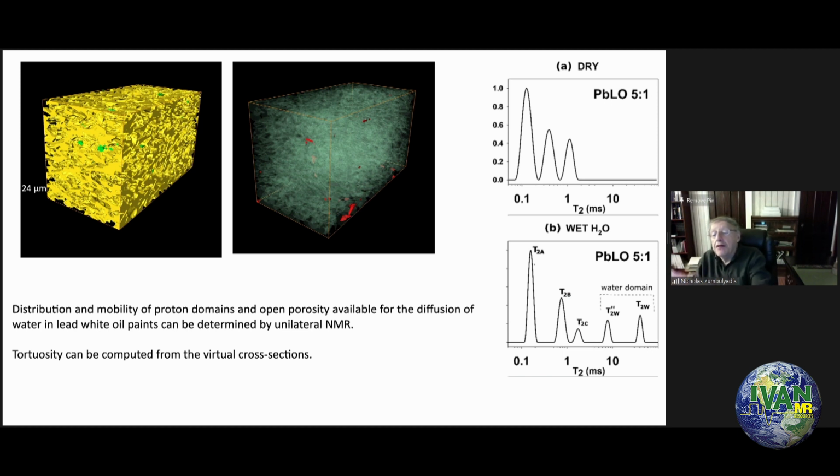And we can also combine the mouse results, which give us information on open porosity that's available for diffusion of the water, with the tortuosity, which can be computed from the virtual cross sections of nanotomography. Just purely mathematically, you can compute those two. In other words, the amount of water, its linear diffusion, and its tortuosity can then be used eventually if one were to try to create a model of a paint, an oil painting.